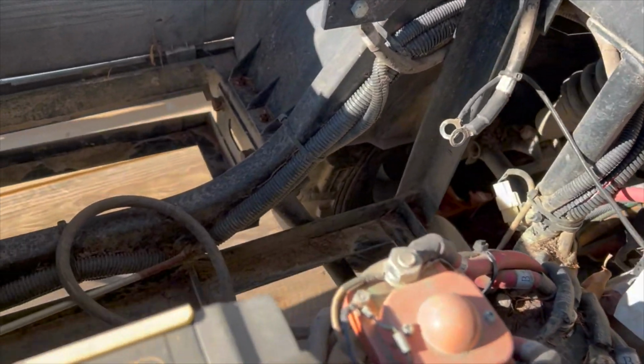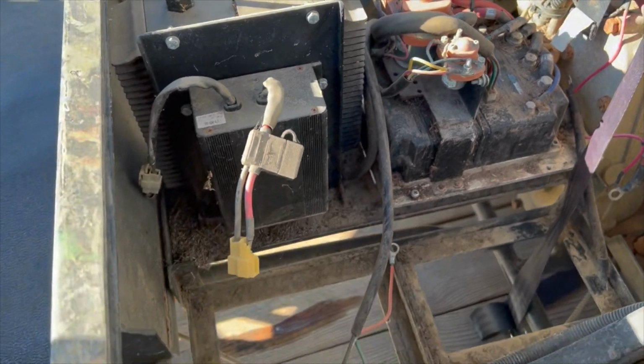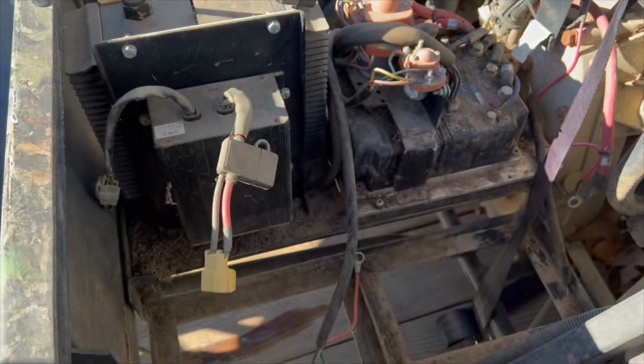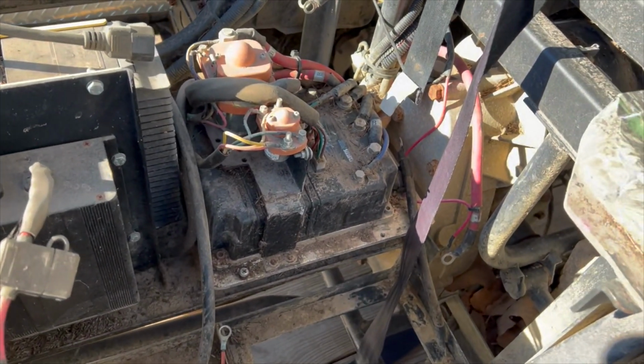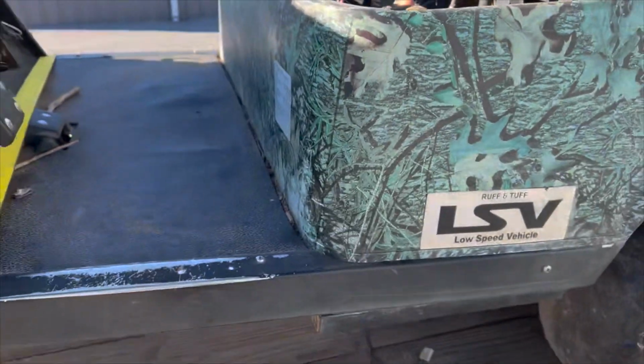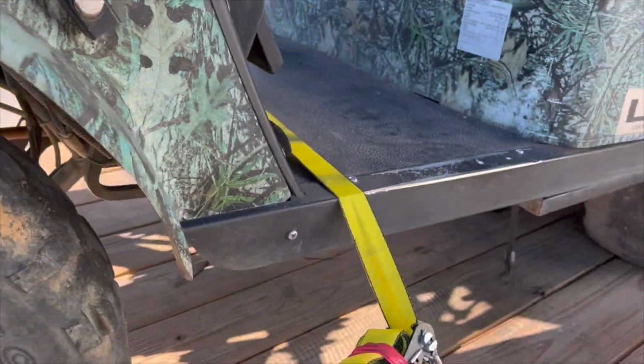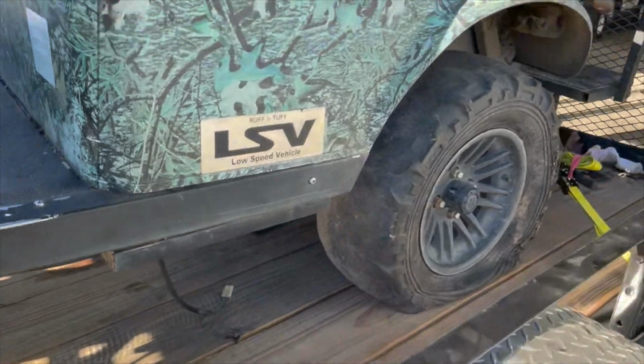Just need to do some more research, get on the other side here and check that charger out, see what kind of output that has. Looks like it's got a big voltage reducer on it. I mean, there's definitely some good and bad to it, but definitely want to get it in the shop and dive into it a little deeper and try to make sense of it.